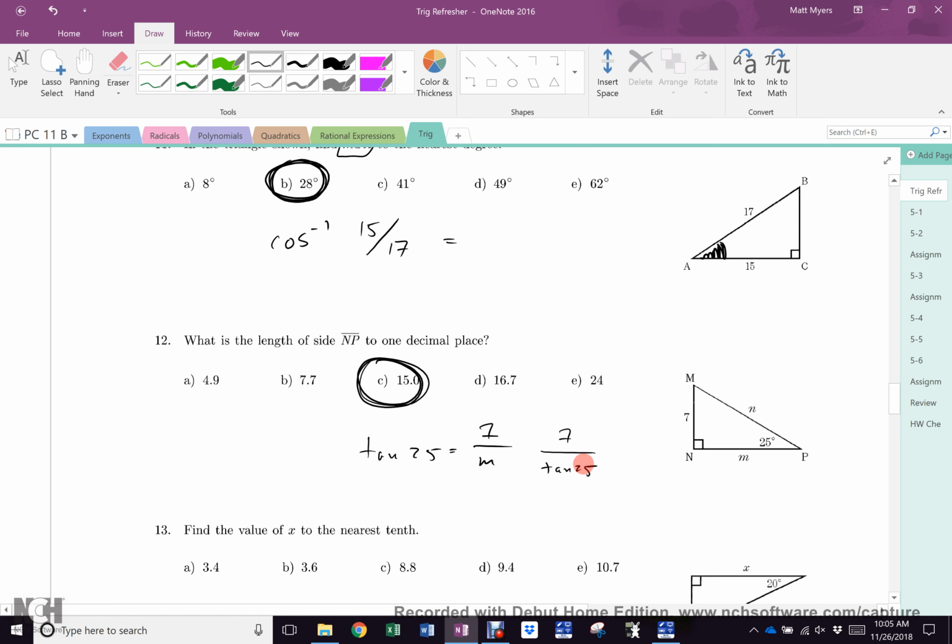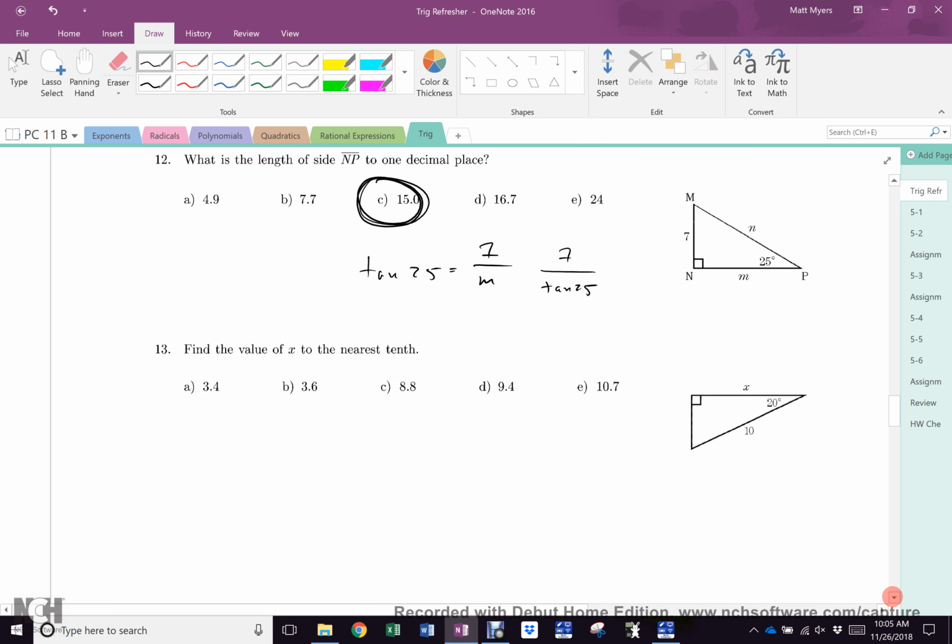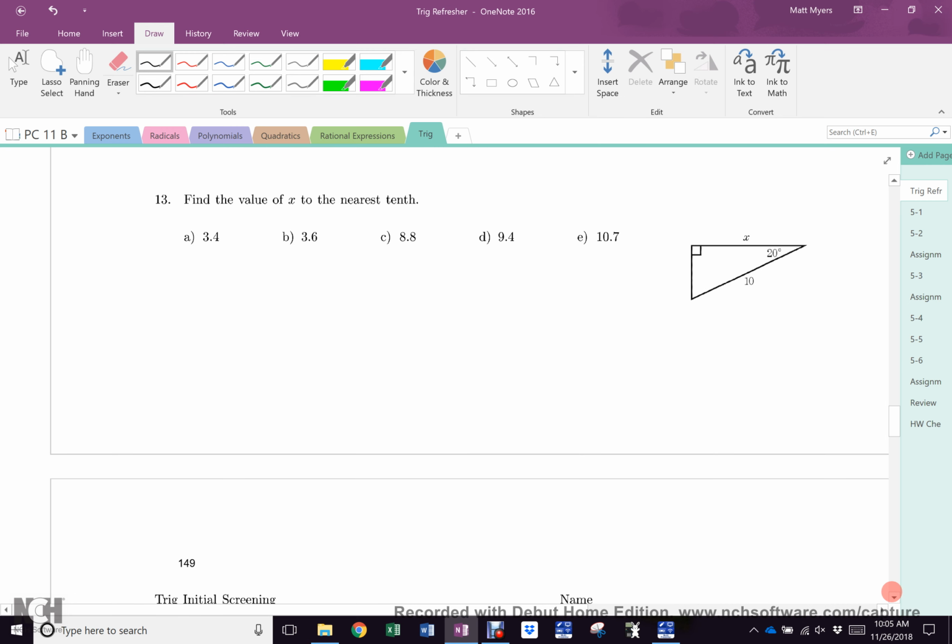Now, a bunch of kids always say, oh, Mr. Myers, I don't remember how to do that. Why is it divide? Because of grade 5 algebra. tan 25 is just a number. If I gave you 3 equals 7 over x, x would be 7/3. Number 13. What's the answer? D as in doorknob. Anybody need to ask about it? Once, twice, thrice. Sweet.